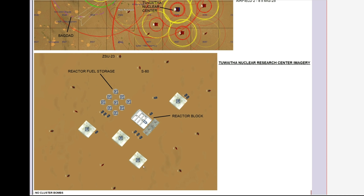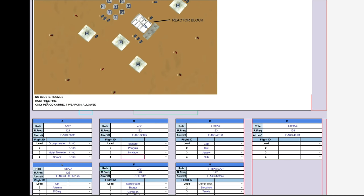Don't get distracted by the other buildings in there. Don't get distracted by the AAA necessarily. Don't get distracted by the cars and the vans and stuff. Fuel storage and reactor block, please. No cluster bombs. Free fire for ROE. And only period correct weapons.